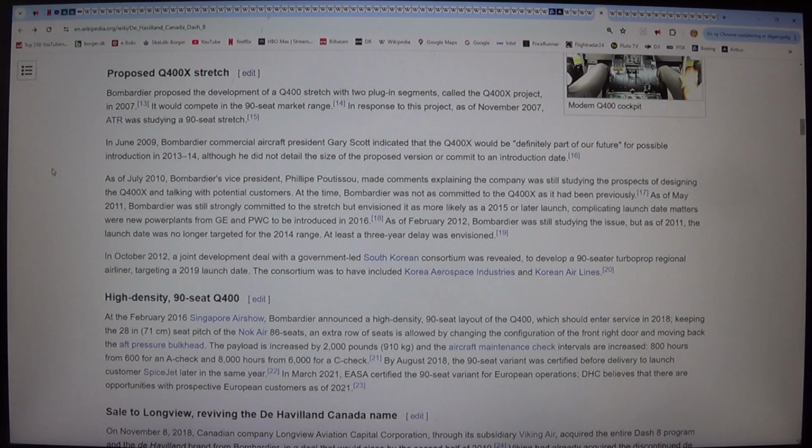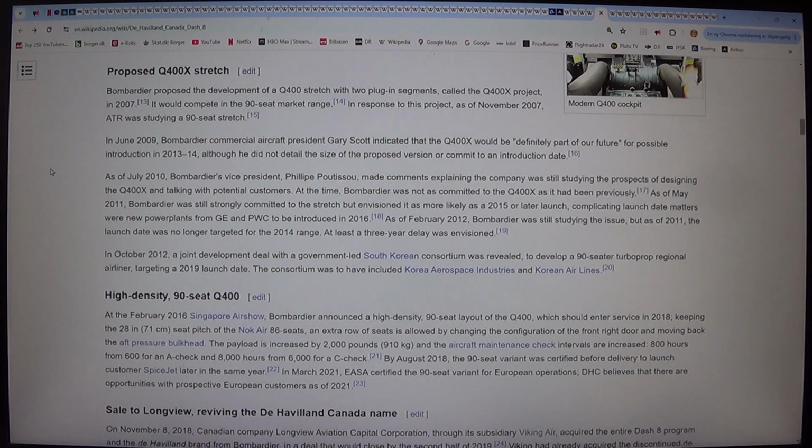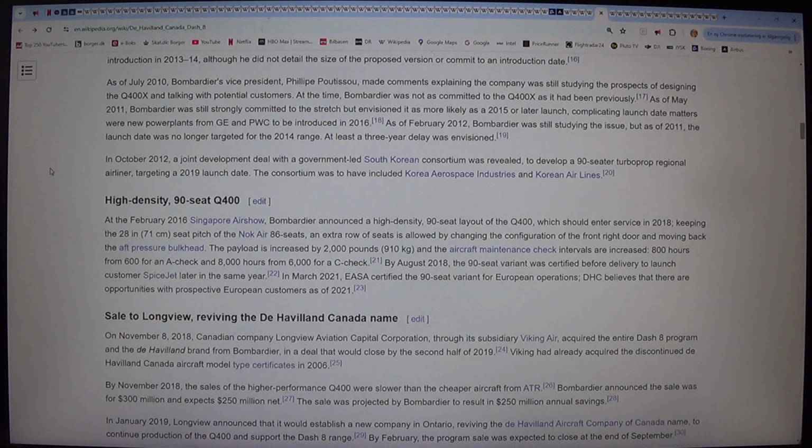As of July 2010, Bombardier's Vice President, Philippe Poutissou, made comments explaining the company was still studying the prospects of designing the Q400X and talking with potential customers. At the time, Bombardier was not as committed to the Q400X as it had been previously. As of May 2011, Bombardier was still strongly committed to the stretch but envisioned it as more likely a 2015 or later launch. Complicating launch date matters were new power plants from GE and PWC to be introduced in 2016. As of February 2012, Bombardier was still studying the issue, but as of 2011, the launch date was no longer targeted for the 2014 range. At least a 3-year delay was envisioned.